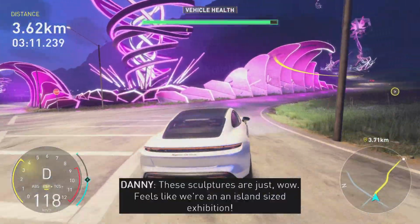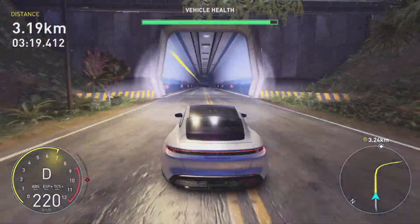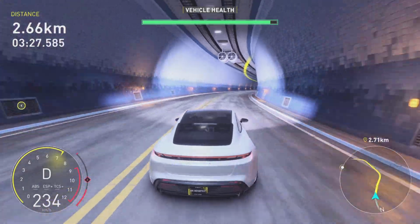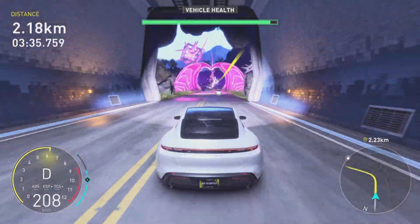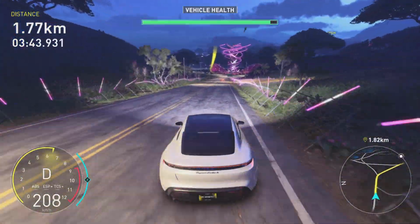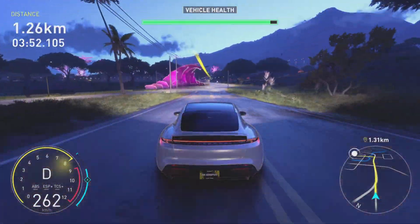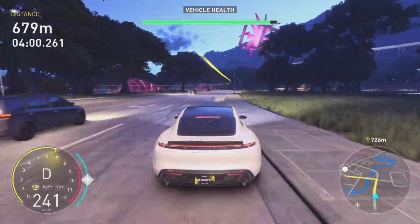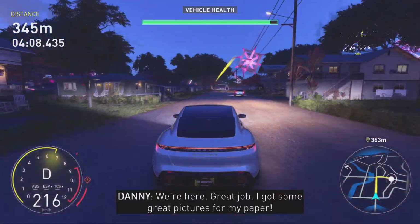Are just wow. Feels like we're on an island-sized exhibition. I gotta snap some shots. Here, great job. I got some great pictures for my paper.